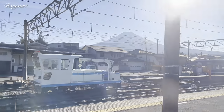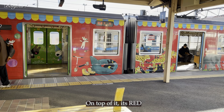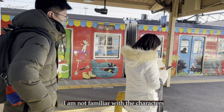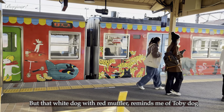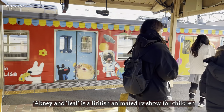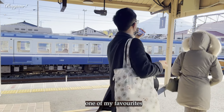Another fun train. On top of it, it's red. I am not familiar with the characters, but that white dog with a red muffler reminds me of Toby Dog from Abney and Teal. Abney and Teal is a British animated TV show for children. One of my favorites.